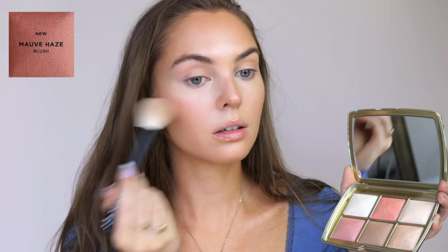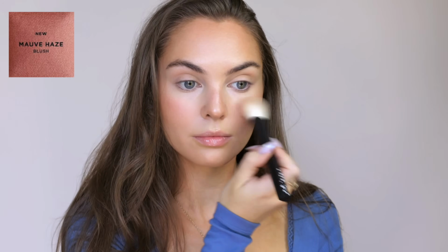I'm gonna apply this like I'm naturally blushing. Really are some of the most radiant, beautiful powders. Adding a touch to my chin, over my nose, bit up on my forehead, a beautiful harmonious look.